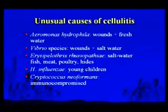Aeromonas hydrophila. Hydrophila suggests water, right? Aeromonas hydrophila tends to cause a vicious cellulitis, complicating freshwater wounds. So I might give you on your exam someone who'd been water skiing in Lake Murray, lacerated his leg on a stump, and comes in with this tremendous bad cellulitis.